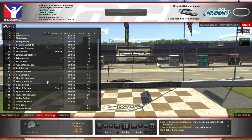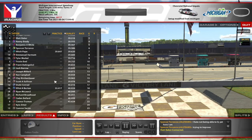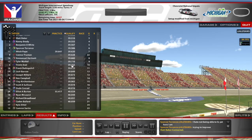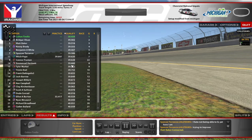So, just about everyone's qualified at this point. Everyone wants to get their good starting position, looks like. And with about 12 seconds to go, looking pretty good. Ooh, someone come on. Looking pretty good for this pole time. Alright. Add that to the stat sheet. Anyway, gonna get going here.